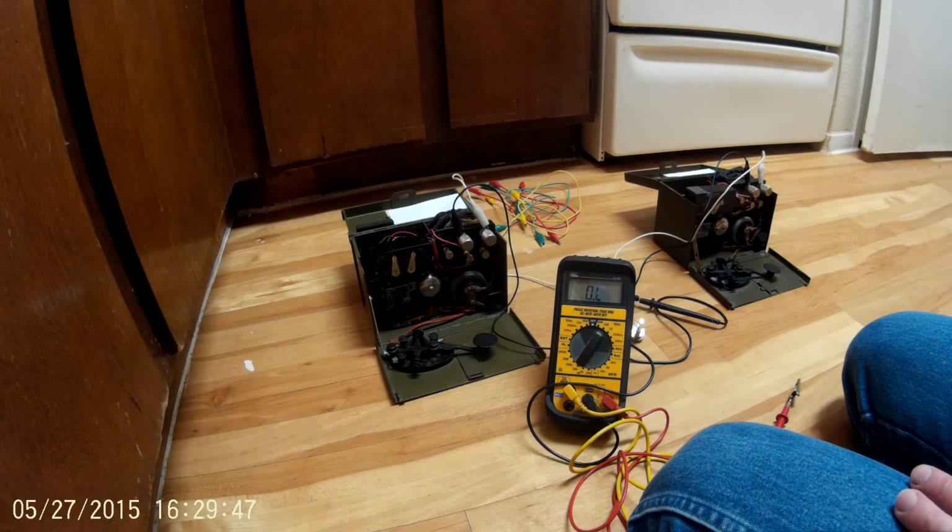They're built in the 40s. According to the serial numbers on them, they're both built in the early to mid 40s. And they're pretty well taken care of. Blew some dust out of them, cleaned the contacts. And that's really all I did, except rig up a battery pack for them, and they work fine.